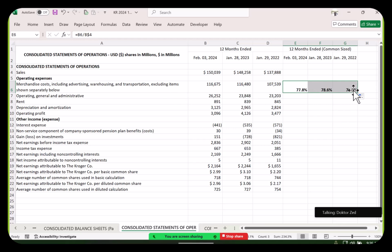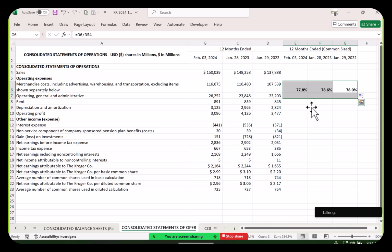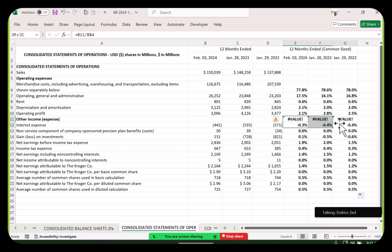For example, here's one use of it. I mean, over the last 3 years, sales of Kroger went up by about $13 billion. But if you look at the merchandise cost, including advertising, yada, yada, yada, that ratio is rather stable, around 78%. So that means that growth came because of the sales. And you can bring it all down.